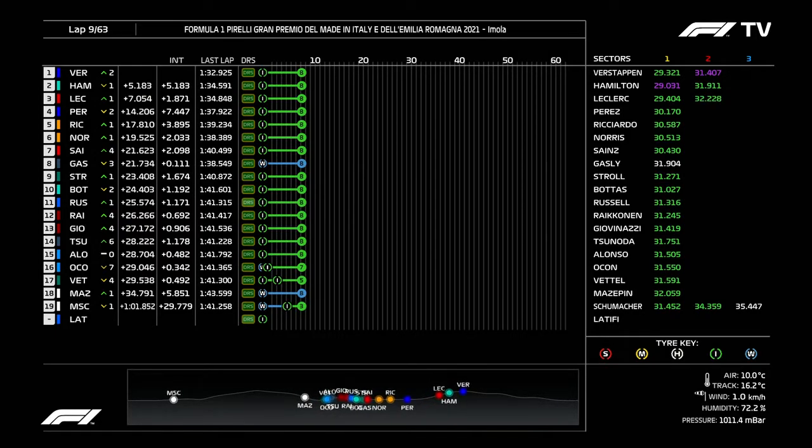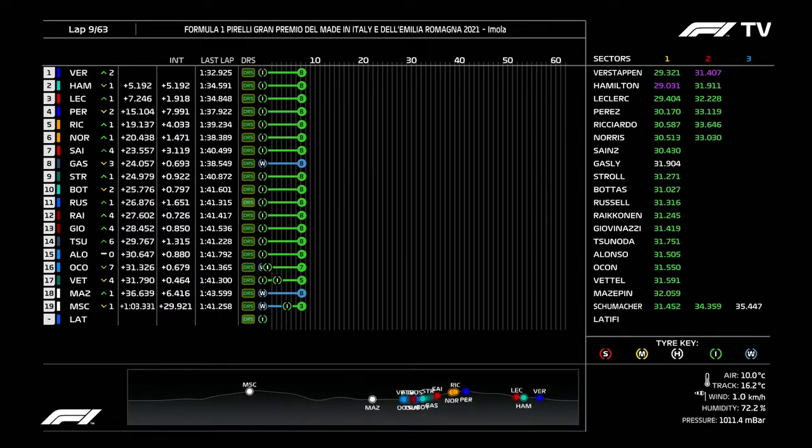Right, that's the Ferrari of Carlos Sainz and the AlphaTauri of Pierre Gasly, and that's Sainz then up into 7th place now. He's starting to get a few more places back through Piratella and down towards Acqua Minerale. Yeah, and Gasly's tyre choice is not now looking right, is it?